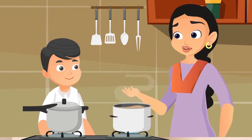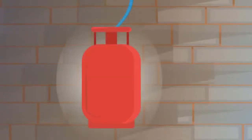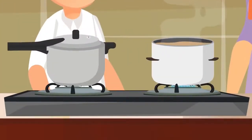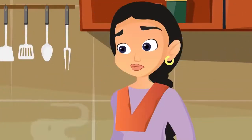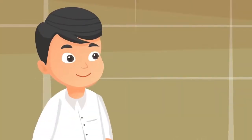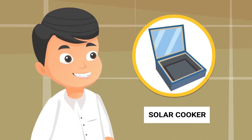In our kitchen, food is cooked on a gas stove. Look, this is an LPG cylinder, which gives fuel to this gas stove. There are several other kinds of stoves on which food is cooked. Ma, our teacher also spoke about a solar cooker. This helps cook food using sun's energy as fuel.